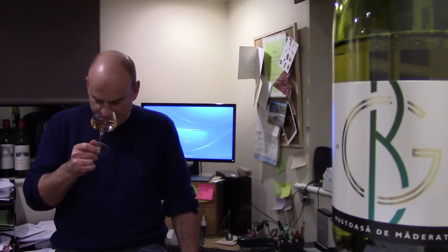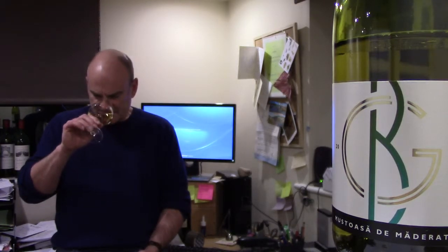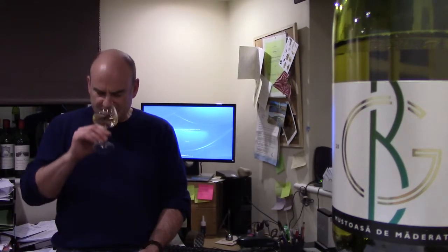There we are. Really interesting nose, and a wine with almost a slightly muscatty, grapey quality to it, a bit exotic. Perhaps a bit of gingery spice. It's really interesting.